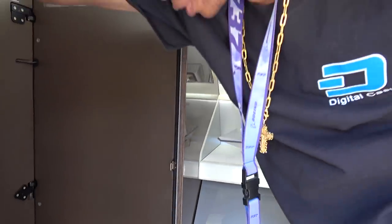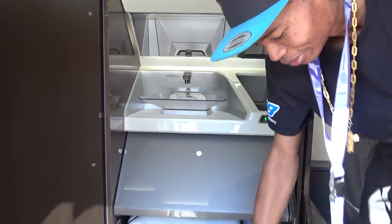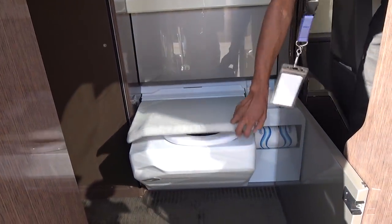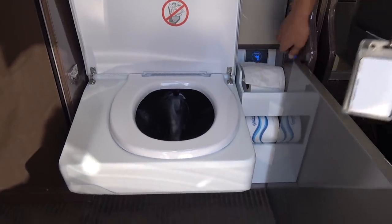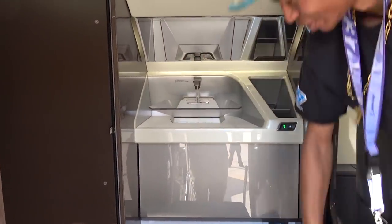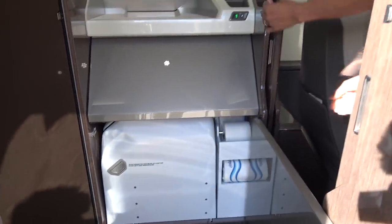So the bathroom, close the door. Tommy, what do I have to do if I have to go pee? You wanna go pee? Abracadabra. Got a vacuum, full down lav. Don't fall in. And it sucks. You got a sink, wash your hands when you're done. And a privacy door.